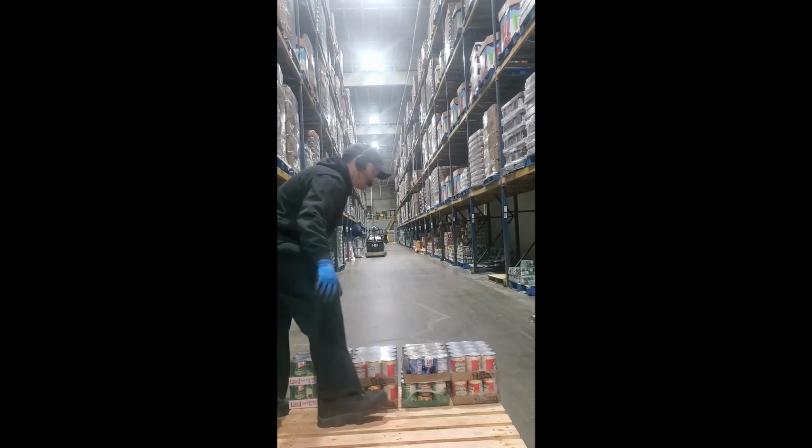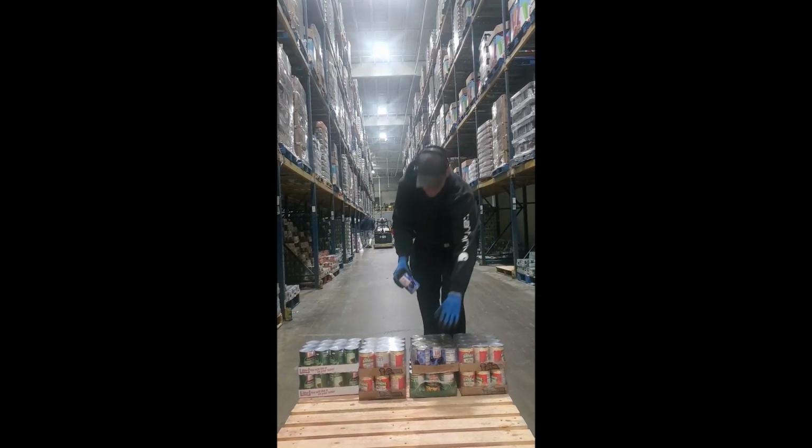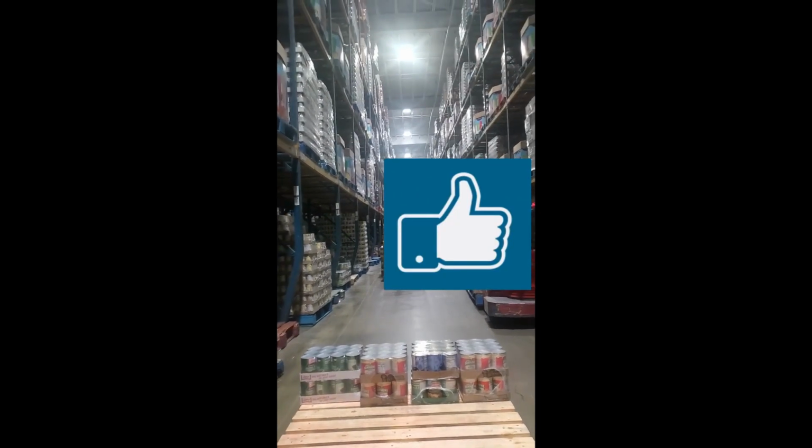Can flew out right there, so I'm going to go pick that up real quick. It happens. If you select canned goods, you know this happens. But I hope you go get it and put it back in the packaging.